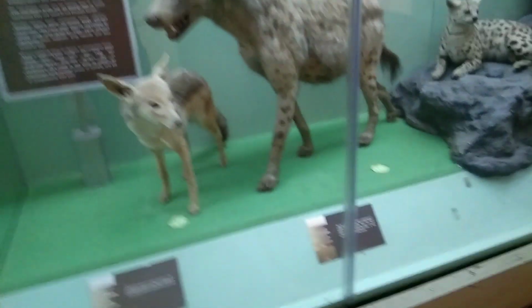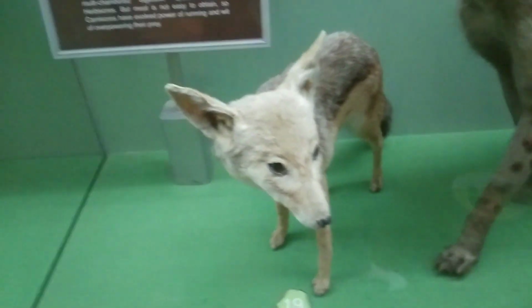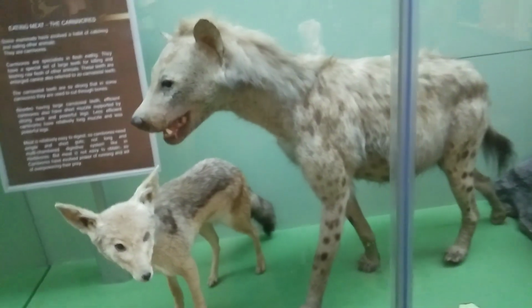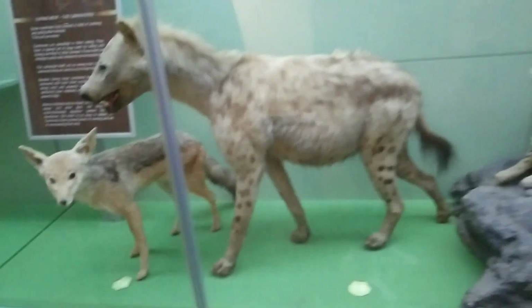Man, it's super awesome, super fascinating to learn about these animals. Oh, here we have the black jackal, and we have one of the craziest animals you ever know, the spotted hyena.